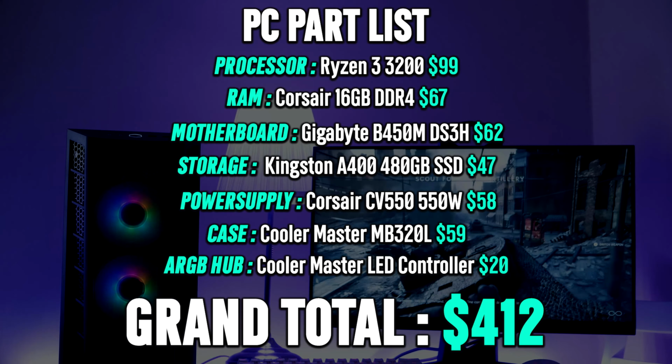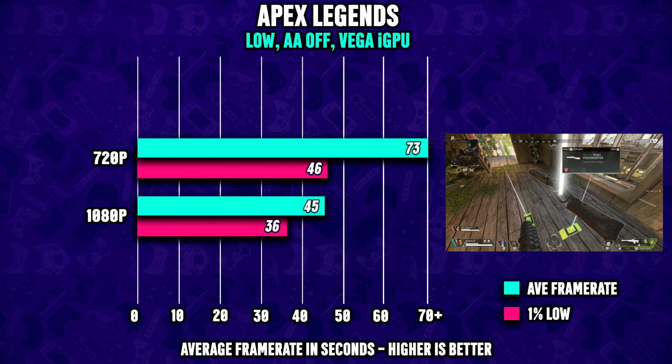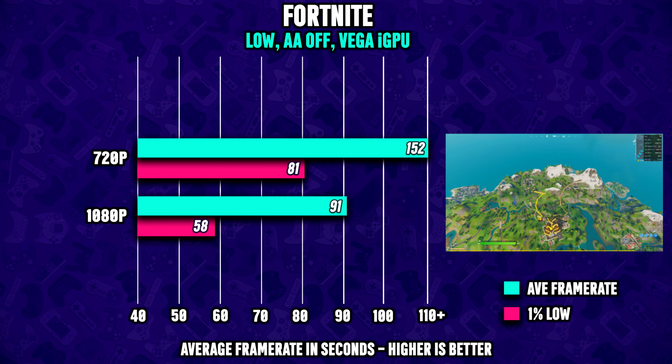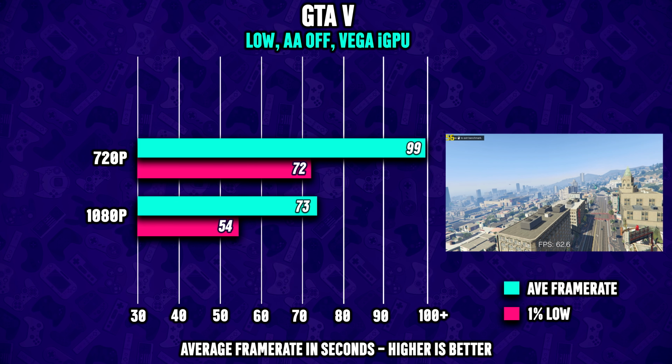Now at $412 to be specific, you'll be able to run most games in 60 FPS and 720p, and in a lot of games you'll be able to bump up the resolution to 1080p and still average 60 FPS, which is just insane knowing that we're only spending a bit over $400 for the entire PC build.